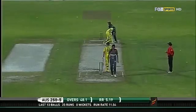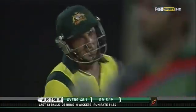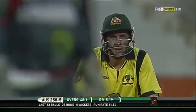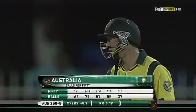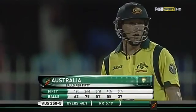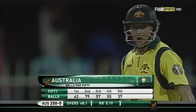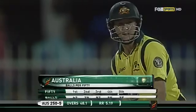33 runs in the last 3 overs. As he pushes it towards long on, they think about 2, and all they get is 1, and that's the 250 up. Yeah, 33, and I think 16 of those in Shapur's previous over, so half of that when Hussey hit him for 2 sixes. And here is the scoring rate, balls per 50, and the 5th is the fastest. It's just 37 balls. And a lot of that down to Michael Hussey.